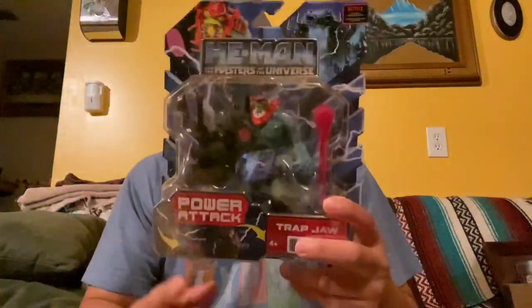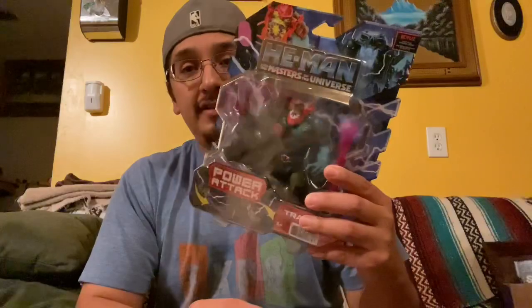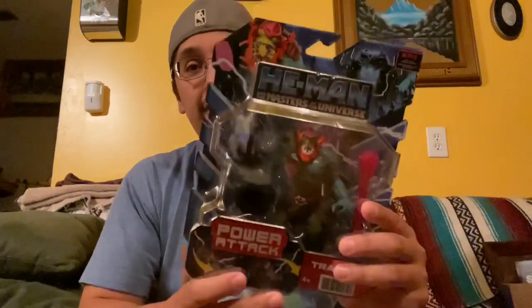And the next stuff we got was from the new He-Man and the Masters of the Universe Netflix TV show. Still haven't seen the cartoon series, but I'm hearing good things about it. So first up, we got Trap Jaw. And first thing I gotta say is that the packaging on these is awesome. It's very, very cool.